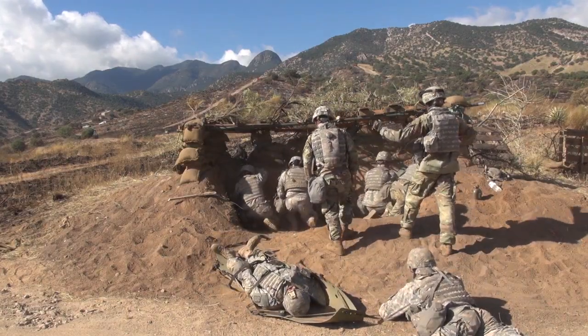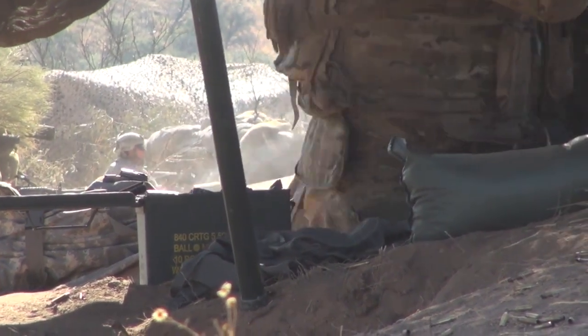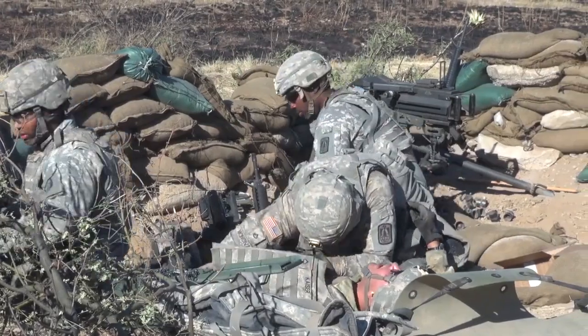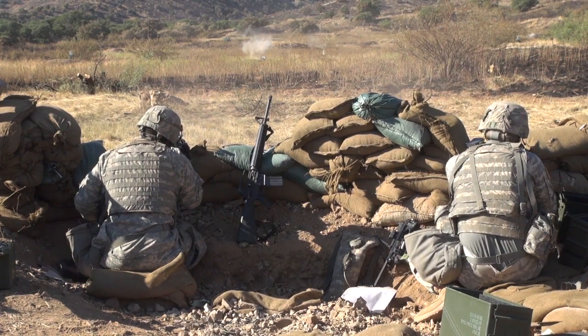So the realism, I have to give kudos to the garrison in Fort Huachuca for being able to come out and help us build a new range to support this training objective. It's a little bit more flexible. It gives them a little bit larger field of fire for them to shoot at with various different weapon systems, whereas most ranges, most static ranges, are for one weapon system and one weapon system only.